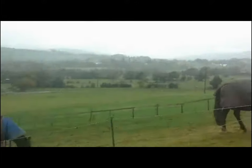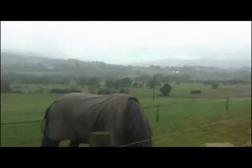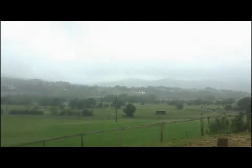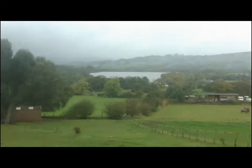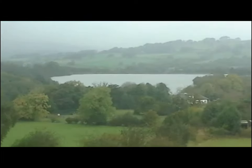Me and my son found a canoe yesterday, so we're going to go down and show you the canoe and everything. It's pretty old and tatty, but it was a find. And then eventually we're actually going to go out in the canoe and show you from the reservoir itself.